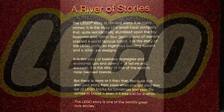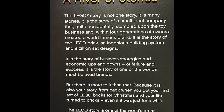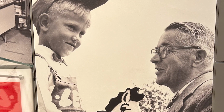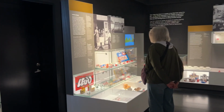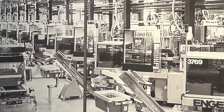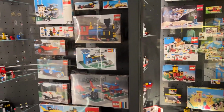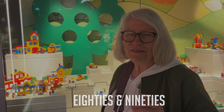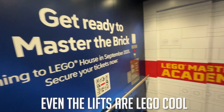In the History of Lego section, a quite incredible story of carpenter Ole Kirk Christiansen, creating the first wooden toys, then the brick, just to earn some money. 4 generations later, a multi-billion-dollar company. This is the era of Lego that we were involved in with our children. Even the lifts on Lego are cool.